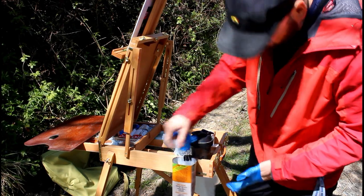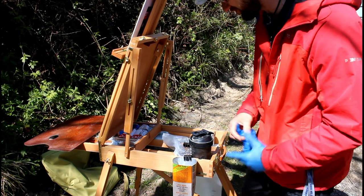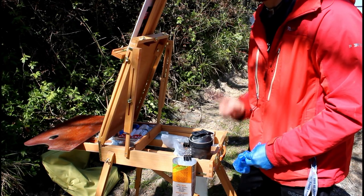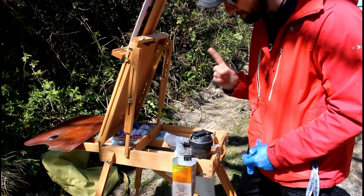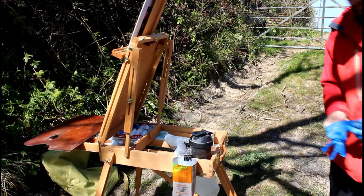That is absolutely drenched, so I'm gonna chuck that away at the end. And yeah, there we go. Remember to tighten up your spirits and your brush cleaning fluids so that they don't leak in your bag. Oh, nightmare. Tip of the day.